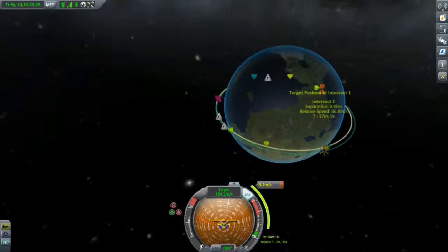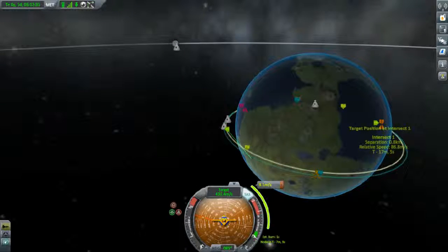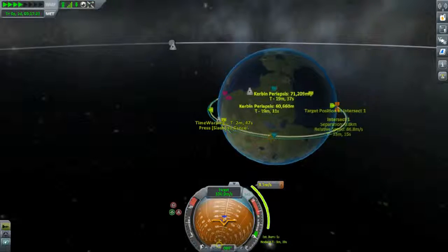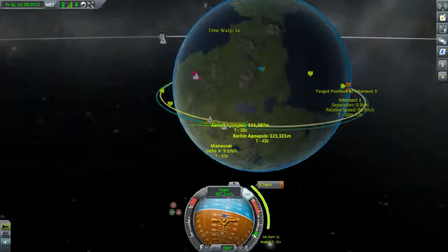To go to there. And then if I can actually get it, I probably can't, so I'll just warp to over here. And we'll try to fix our position right now so we can have a higher periapsis. Or not periapsis. Yeah, periapsis.